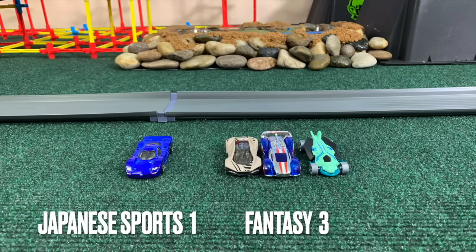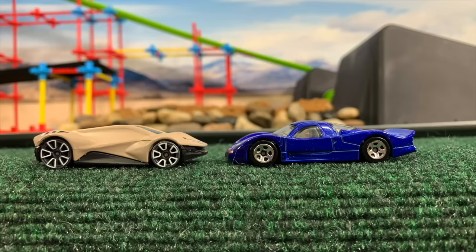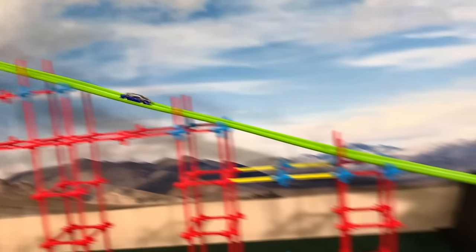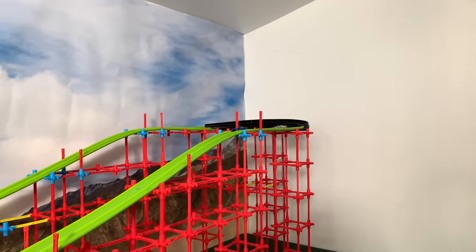And now we've narrowed it to 4. 1 Japanese sports car, 3 fantasy. In the semifinals, we'll pick the best 2. And, well, the Japanese sport, they only have one hope. It's the Nissan R going up against the Exotic, who's a tough car to beat, especially down the backstretch of the race. One of the best jumpers we've seen so far in the tournament.